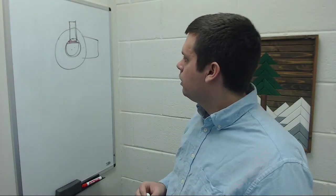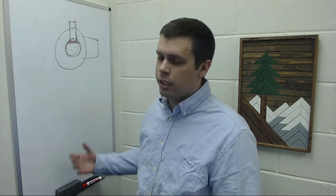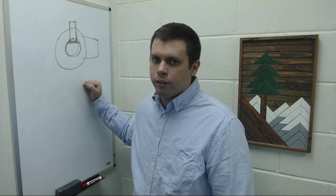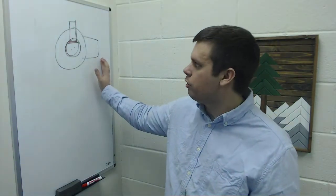And there's precision equipment out there, and there's precision components, and there's ways to account for this. You can also use JB Weld, but if the backlash is actually in the gearbox itself, there's not going to be much you can do about that.